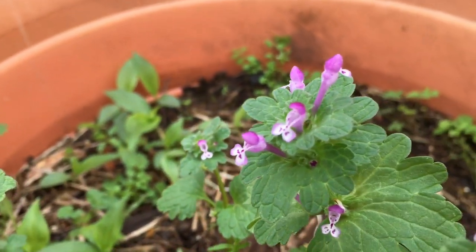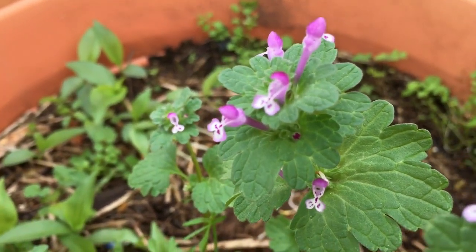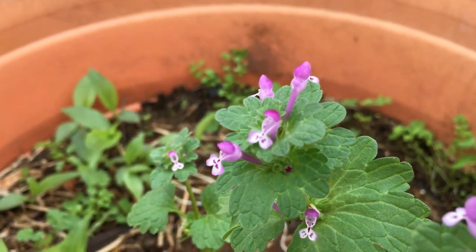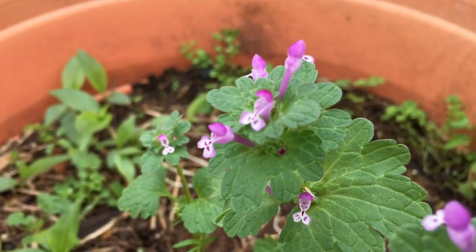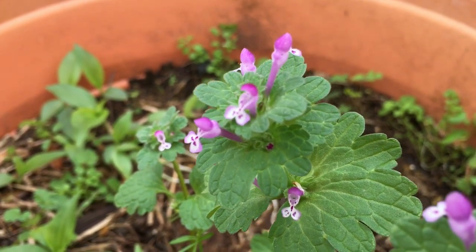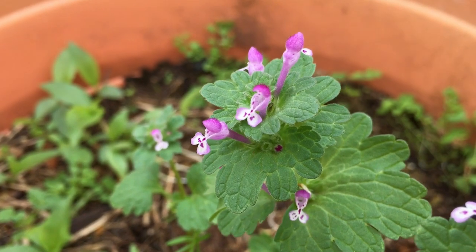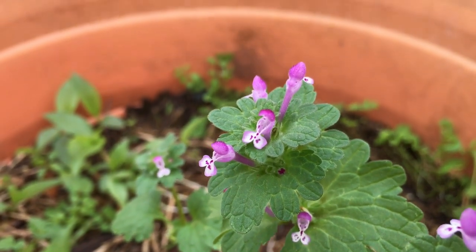So here we go, get back over to this one. The leaves, the flowers on this are a little bit larger than on purple dead nettle. And this is not purple dead nettle, this is henbit. So let me tell you a little bit about this.